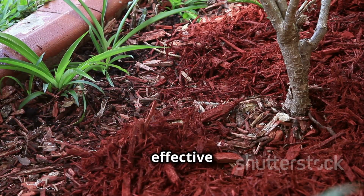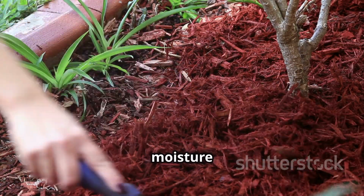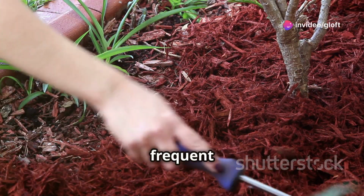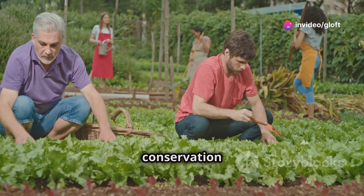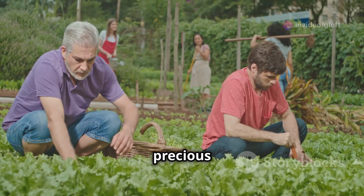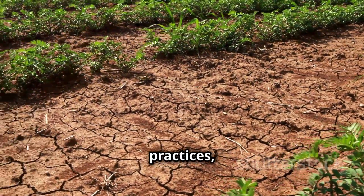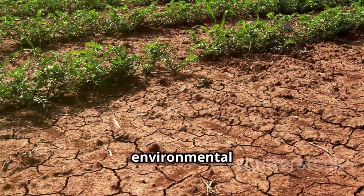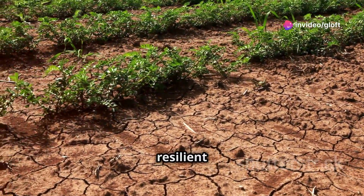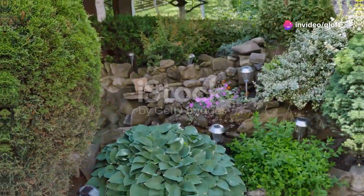Mulching, a simple yet effective technique, becomes our shield against evaporation, preserving moisture in the soil and reducing the need for frequent watering. As we embrace water conservation techniques, we become active participants in safeguarding this precious resource for generations to come. By adopting water-wise practices, we not only reduce our environmental impact, but also create more resilient gardens, capable of thriving even in times of drought.